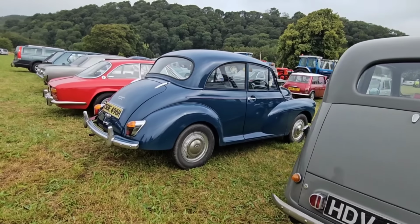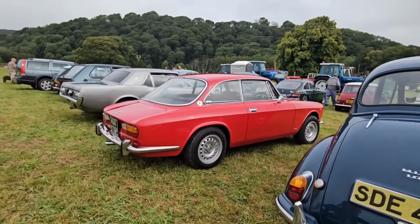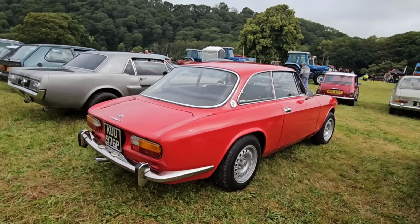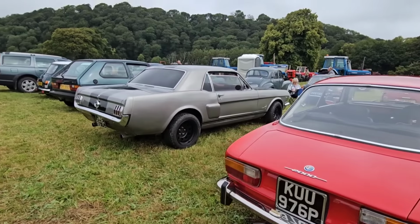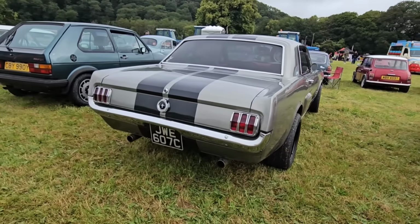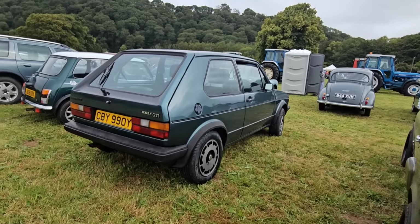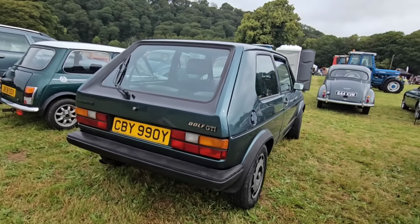Then we got the Morris Minor, a fairly late one. We've got the Alfa Romeo 2000, beautiful car. The Mustang we see an awful lot. Sounds very, very nice. And this Golf. One's for you, Mini Hubnut, who will be your moderator next week. Indeed. Golf GTI. Very nice, and there's a Mini.